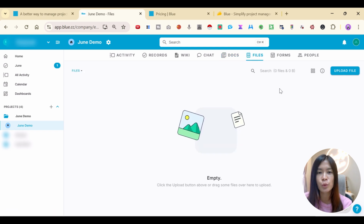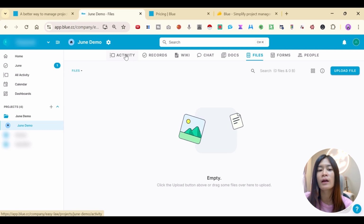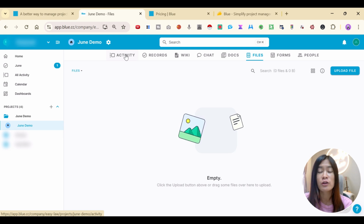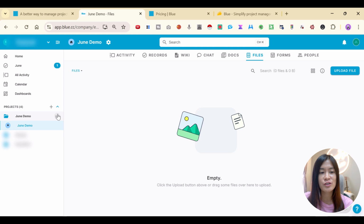I'm about one week plus using Blue, and I'm loving it. I actually translated two of my Airtable tables to Blue as well. Initially, we were using Trello. After that, we translated to an Airtable lookalike, and right now I am using Blue to manage that project. So now let us just get started.